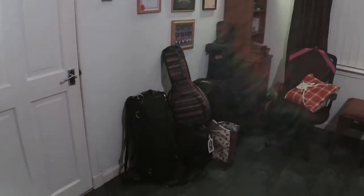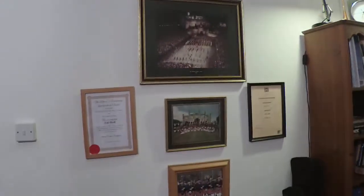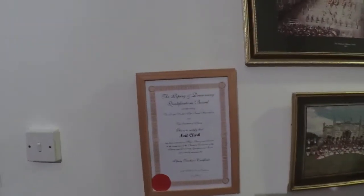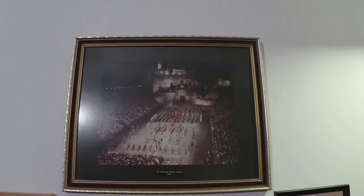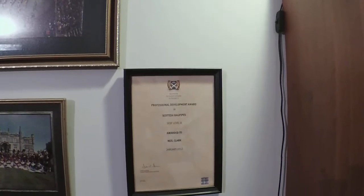Over here, what we have is basically the instrument corner. 2 sets of bagpipes, a mandolin, several clarinets and some guitars. What we have up here is really just stuff to prove that I've done what I say I've done. That's my teaching certificate there. A very old 1980 pre-Germany trip photograph at the Powfowlis Hotel. My first Edinburgh tattoo in 1981, I was only 16. That's my Piping and Drumming Qualifications Board Level 8 certificate there. I don't keep the rest up, I just keep that one.